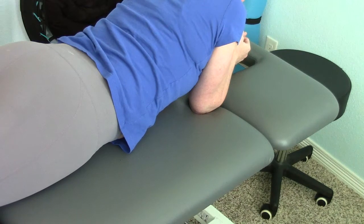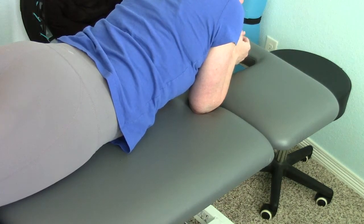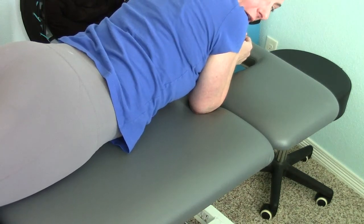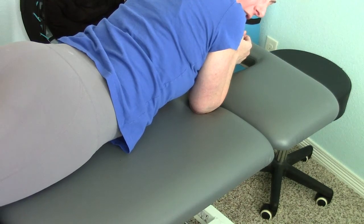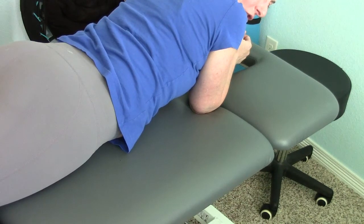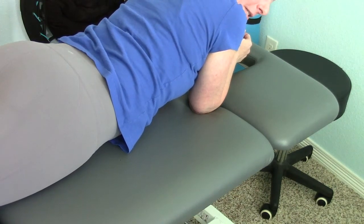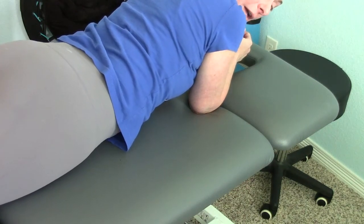Overall, improvements in some areas, and some areas just feel stuck. Improvements certainly in the lower back. My facet joints are not as irritated. In fact, they don't really feel irritated at all. Just something feels stuck in my pelvic girdle, and I, for the life of me, can't tell if it's my sacrum or my ilium or what's going where. So that is why I come to Jerry.